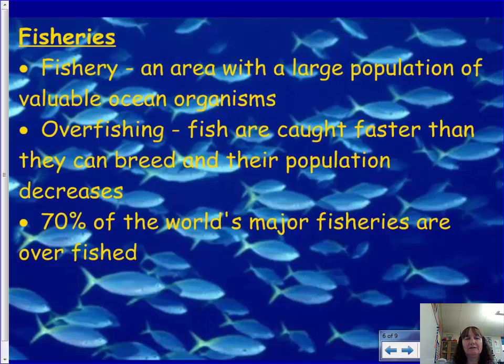Then we have fisheries. A fishery is an area with a large population of valuable ocean organisms. Overfishing is what happens when the fish are caught faster than they can breed and their population then decreases. 70% of the world's major fisheries are overfished right now, and that's causing a big problem in the world.